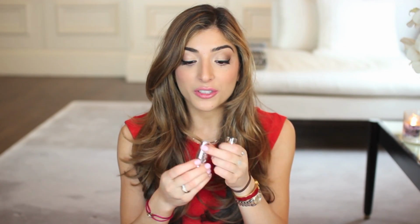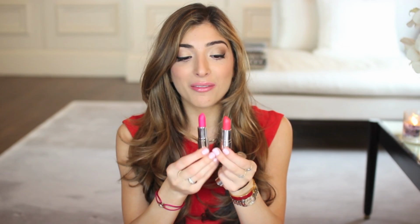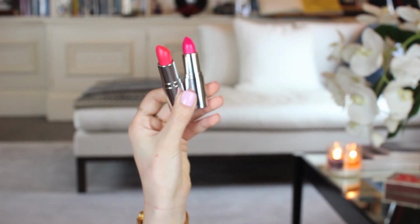Oh my gosh, you guys are gonna die when you see these shades. This is not normal. Oh, these are so pretty. Every time I open them, I'm like, oh, you are stunning.